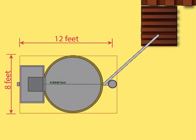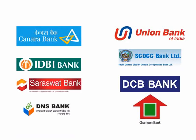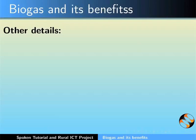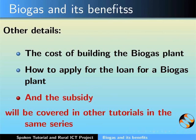Now we will discuss the budget for building a biogas plant. The minimum cost for building a biogas plant is from Rs 20,000 to Rs 23,000. This amount may however vary from place to place. A few banks provide loans to build a biogas plant. The government also provides subsidies on completion of biogas plant. The government gives extra subsidies for tribal areas through Zilla Parishad and Gram Panchayat. Additional subsidy of rupees 1200 is given if the biogas plant input is connected to the toilet. The details of cost of building the biogas plant, how to apply for the loan in a bank, and the subsidy will be covered in other tutorials in the same series.